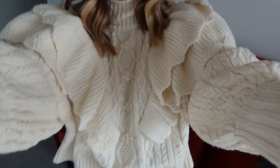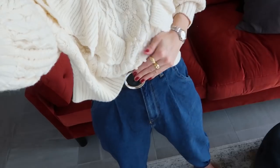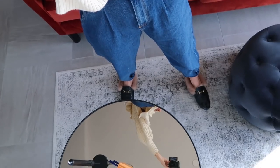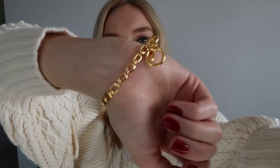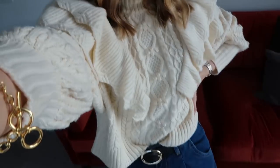So yeah, this is what I'm wearing. New Zara knit, absolutely fabulous chunky knit. Zara belt, Zara trousers, new Zara jeans, and then my Bodie loafers. So yeah, this is outfit du jour. Got a bracelet on, which was very kindly gifted to me by North Skull, such a gorgeous jewelry brand, which they've just started doing women's wear as well. And then I've got my Missoma rings on, and yeah, that is the look.